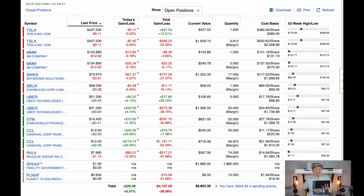Next one is Skyworks. I got in this at too high of a cost basis. My cost basis is 117. The price has dropped to 73. So I am trying to pick up some shares. If it drops to the 60s, I'll definitely be picking some shares up on Skyworks.